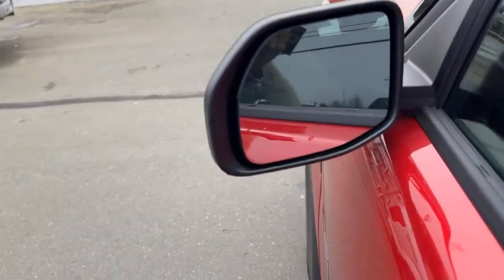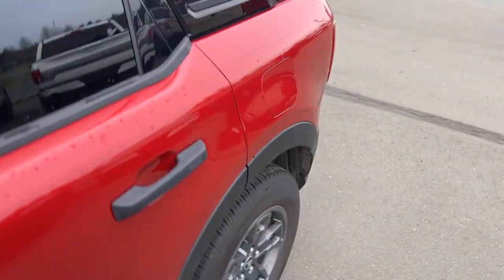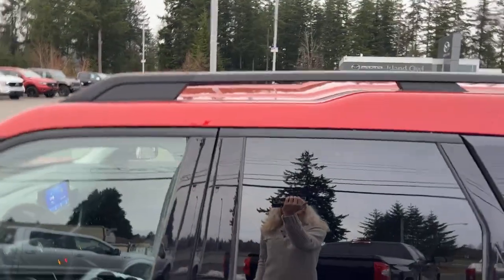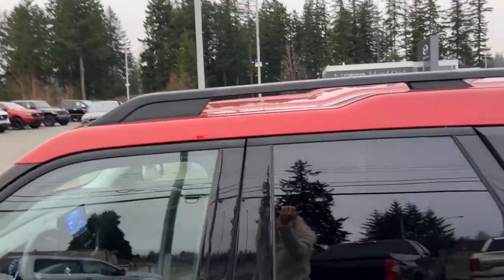Super nice. We have your mirrors here. You'll see that it has this little spot there. That's for your blind spot monitoring and detection system. It lets you know if somebody's in your blind spot, all that fun stuff. It has these nice rails up here that you can fit a roof rack to. You can put a kayak, some skis, a snowboard, whatever you want up there.